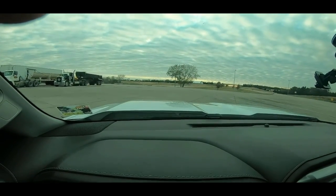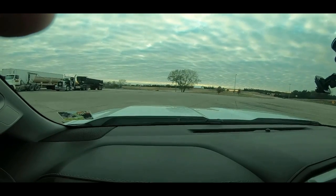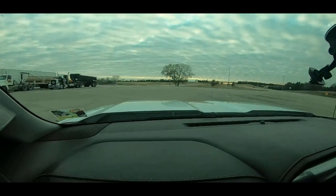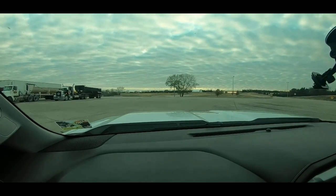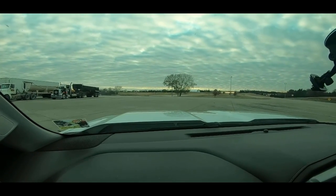We are going to get back on the road and finish our trip and get to Enid and get set up in the trailer park. We're all hungry. All the girls are kind of stirring in the back seat, but they've been sleeping, so we'll check back in later.